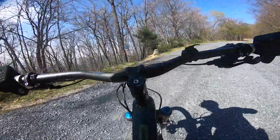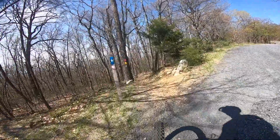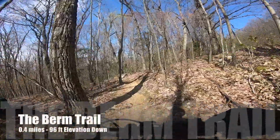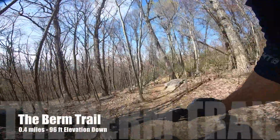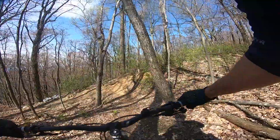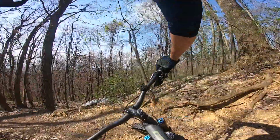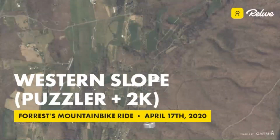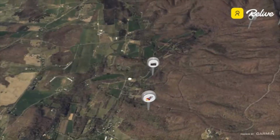So finishing up the 2K trail crosses back over the gravel road, and you have the ability to go down the gravel road or connect here to the berm trail. I was worn out at this point, and we basically just went down the berm trail and across Homestead. A lot of other fun content, but effectively a net downhill way to get back to the trailhead. So here's the Relive video of the route that we took. There's tons more out here, but I hope you found the video useful.